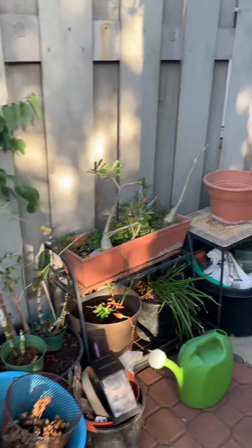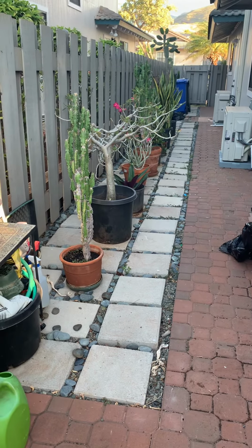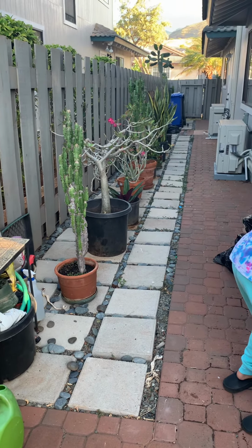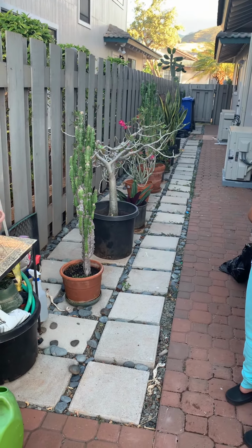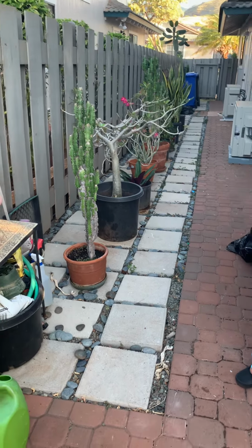Alright, so I call this lane my cactus lane because we got a whole bunch of cactus on this side. A lot of them came with the house, but there are my desert rose. I have only one left because I gave one to my friend. But I did inherit at least 2 of them from my dad. Oh, and my sister since she's moving.